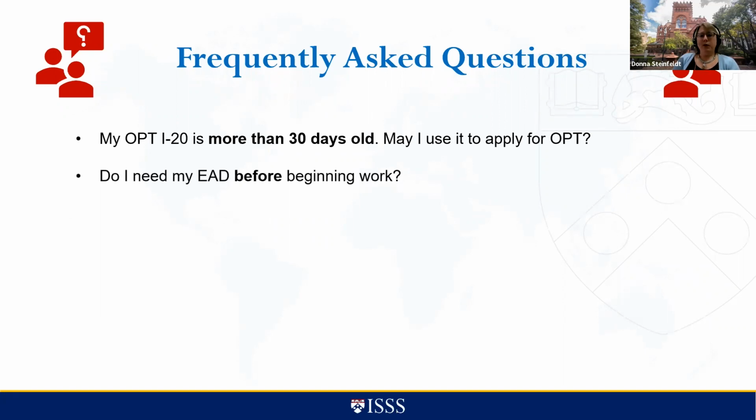Do I need my EAD before beginning work? Yes. You need to have that EAD in hand, and it needs to have started before you start your position. Can I change my OPT request dates? Once you send the application to USCIS, those are the dates that you're going to need to stay with. If for some reason you have a significant change before you mail your application to USCIS, reach out to your ISS advisor to go over a change in OPT request dates.